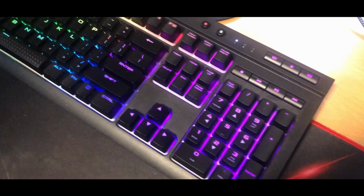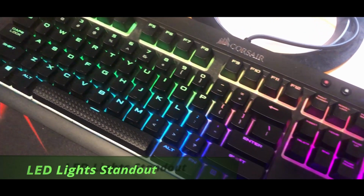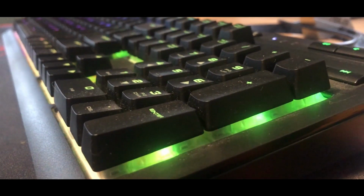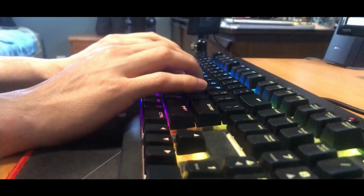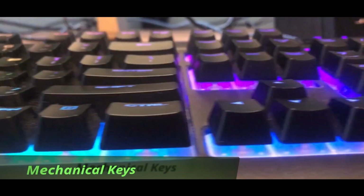So one of my favorite things about my setup is the keyboard. In terms of the looks, it really kind of pops next to everything else, which I like. That's kind of what pulled me into getting this keyboard in the first place. But the other thing about it is that it has mechanical keys, so it has raised buttons, and that can be a bit of a pro or a con for some people.